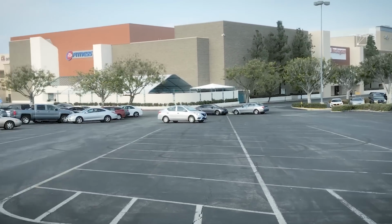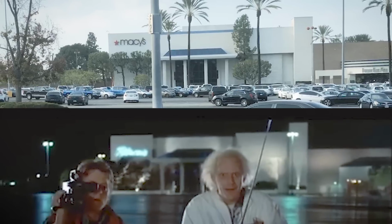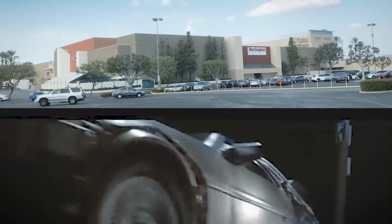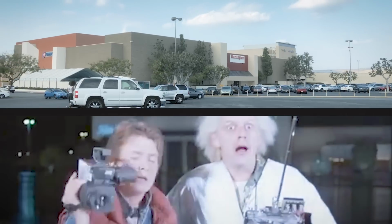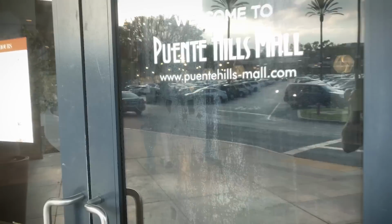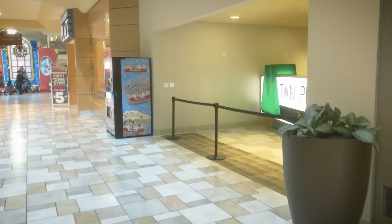Right through here is where the DeLorean reached 88 miles an hour. Now, apparently in this mall, they have a replica of the Twin Pines Mall sign that they use in the movie. Let's go see if we can find it.